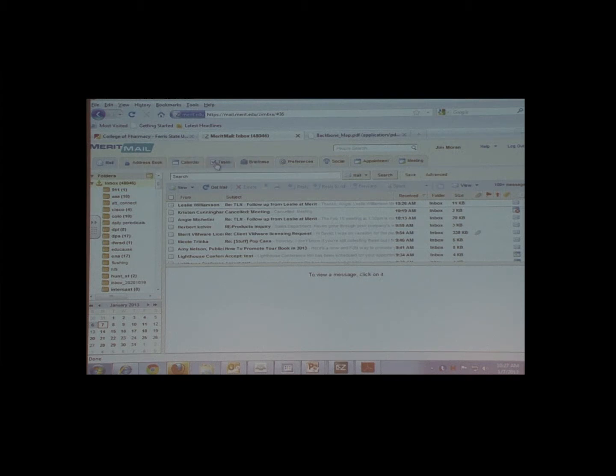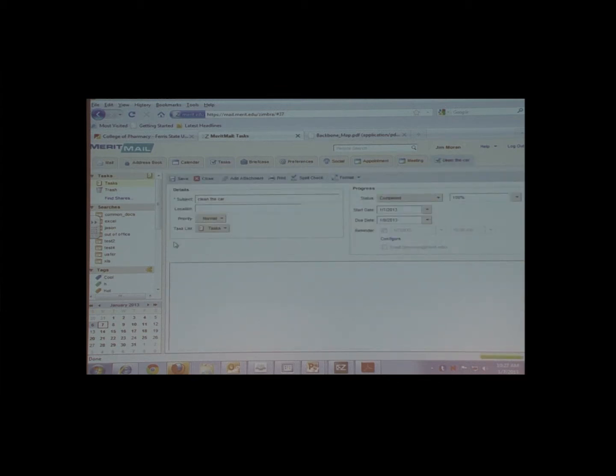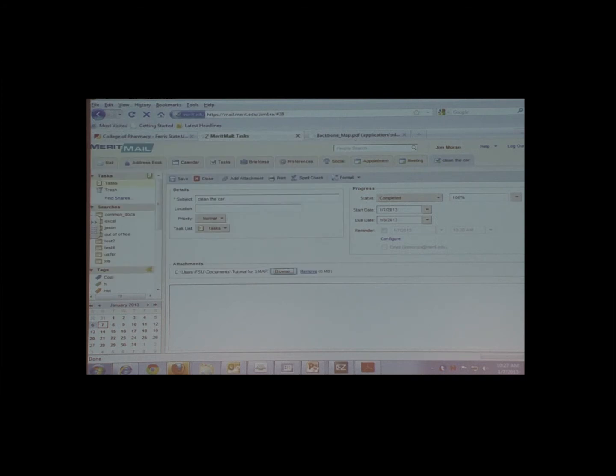But let's go back to the taskbar. And just like anything else, you can add attachments to it. So I could add a folder, go back to documents, put that one there. This is part of the task that you have to do.